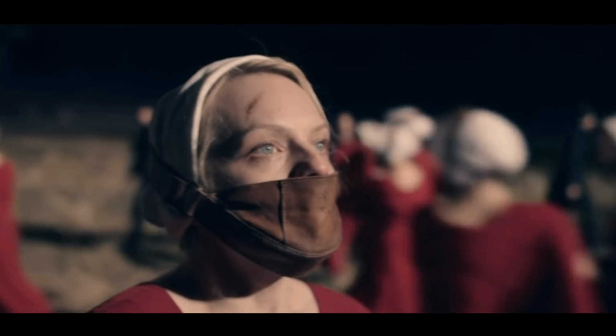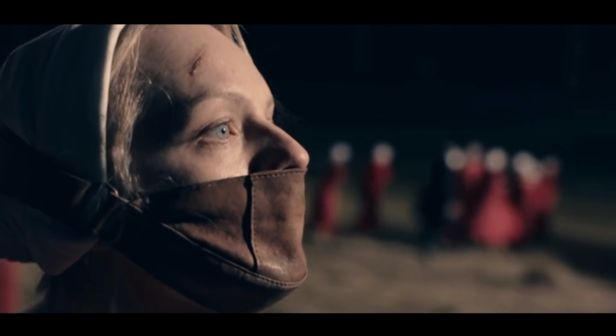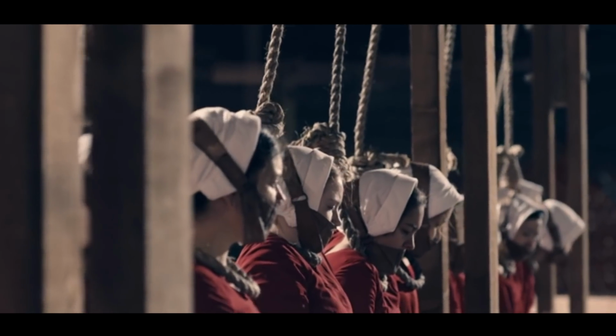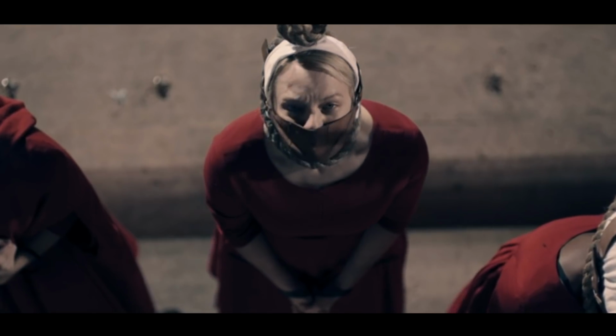I remember shooting that going, God, I've got a hard light from the front there. That's terrible, isn't it? But it's messy and gritty. And it fits the scene. This had to be ugly.